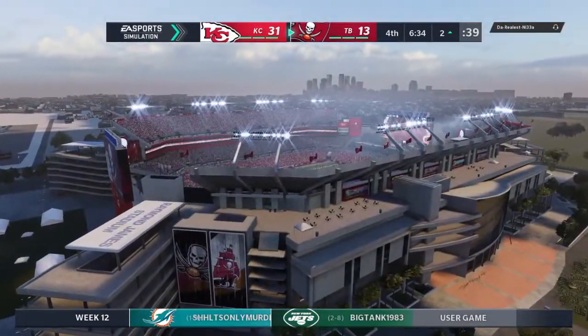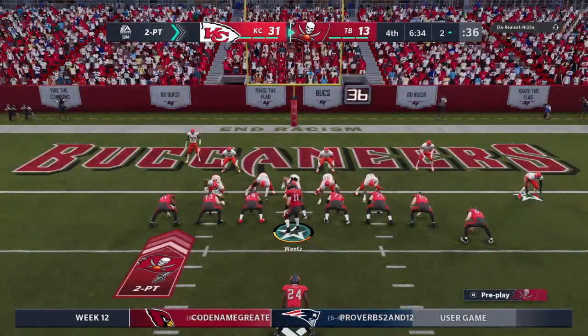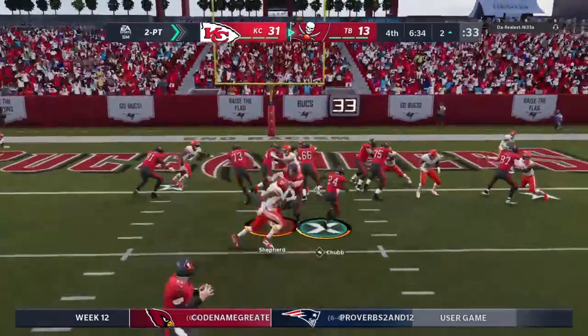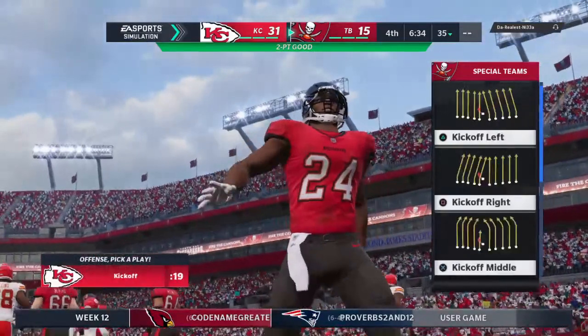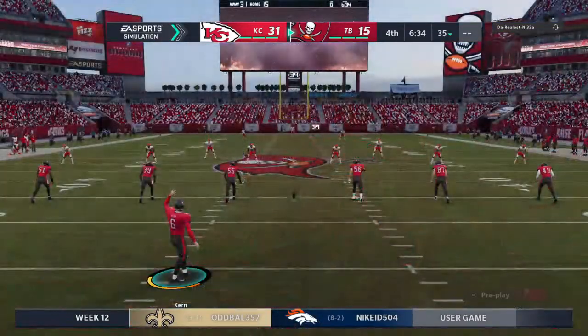It took them an extra look, but they found out it is a touchdown indeed. The official says this one counts. Here's Chubb to try to run it in. And he will get into the end zone to shave 2 more points off the deficit. Chiefs 31, Buccaneers 15.